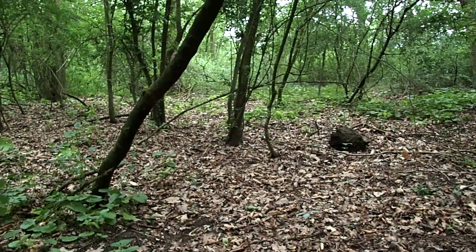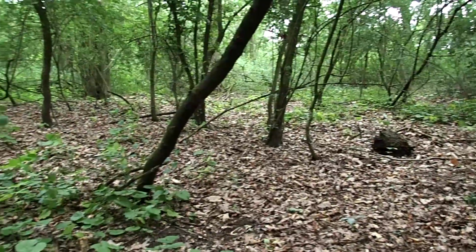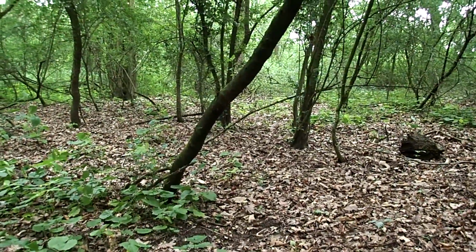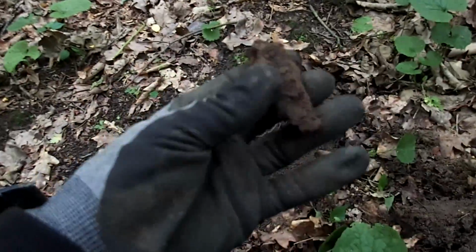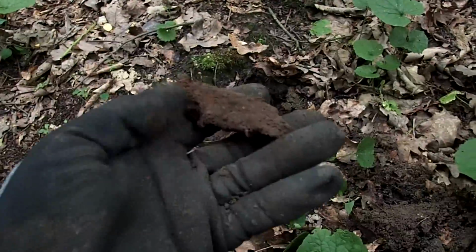We abandoned the trench area. It was too overgrown. It's actually the wrong season to go there. So we're going to head further down towards the railroad. Shrapnel, definitely here.